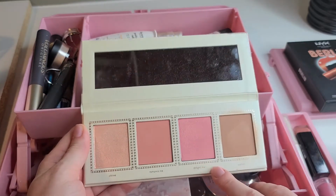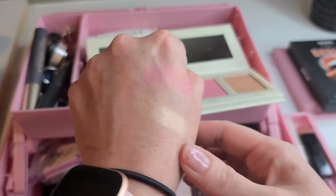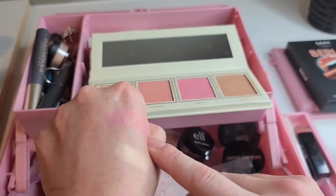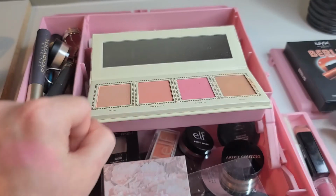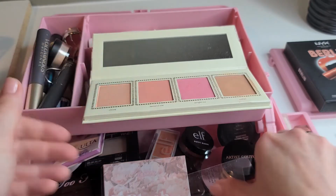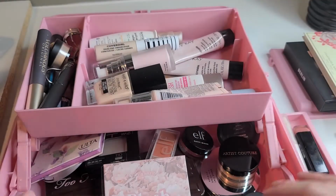The Delight Me has more of like a shimmery sheen to it, and the Romance Me is more of just kind of like a more matte peachy pink, but this is beautiful and it blends out really nice on the skin. It's not too pink that it makes me look like a clown, so I appreciate that. I'm looking for my little towel thing so I can wipe off these swatches, because I do want to swatch some things. But yeah, this is definitely a favorite in my collection, but I am going to replace it with something else and put it back.